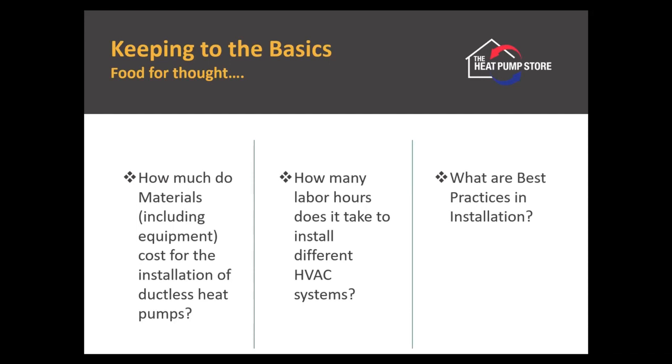In the case of ductless heat pumps, the labor tends to be smaller, which is a good thing, because it means that we can install more equipment in less time. And then knowing the best practices in installation so that we're making sure we're actually installing things right the first time, so that we're not going back and people are happy with it. It's performing the way it's supposed to. And we're going on to our next customer.